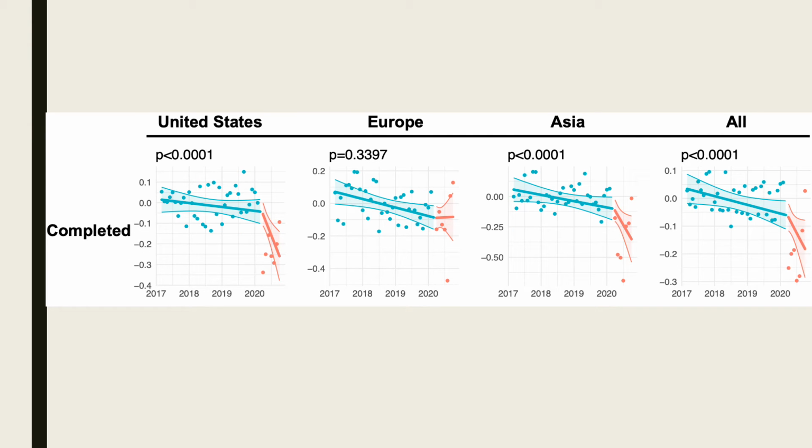The United States had a very sharp and significant decrease in completed clinical trials post-COVID compared to that significant increase we saw for submitted trials, and a similar significant decrease is seen in Asia, whereas in Europe the trend seemed to remain relatively flat. Overall, a significant decrease is seen in the number of completed clinical trials post-COVID.